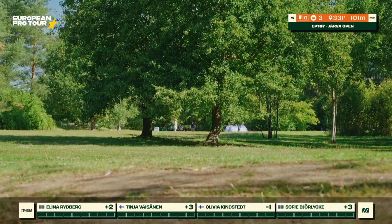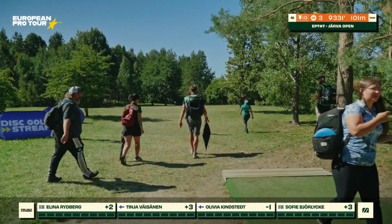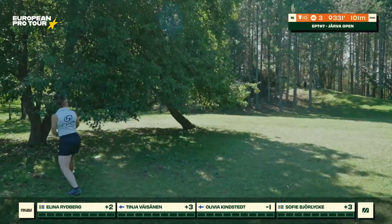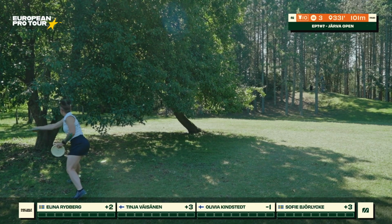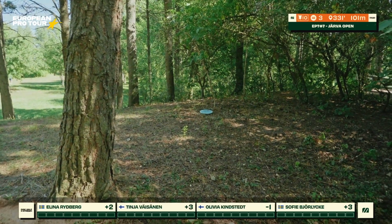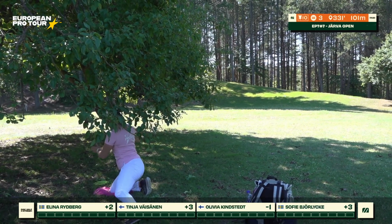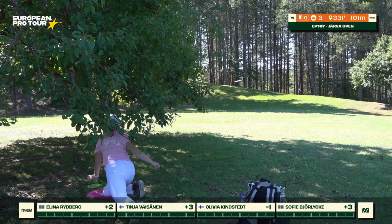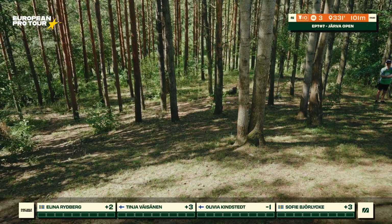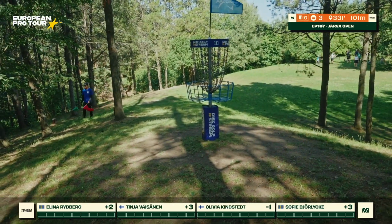One just a little high and inside. Trickles down underneath that tree. Should have a little bit of work to do to get up and down, the low ceiling. Sofie in a similar spot. Great upshot there. Sticks the green. About 5 meters left for the par save. Tijna also trying to get up and down for the par. A little bit wide as it comes in. She'll have some trees in her way. Just outside the circle.